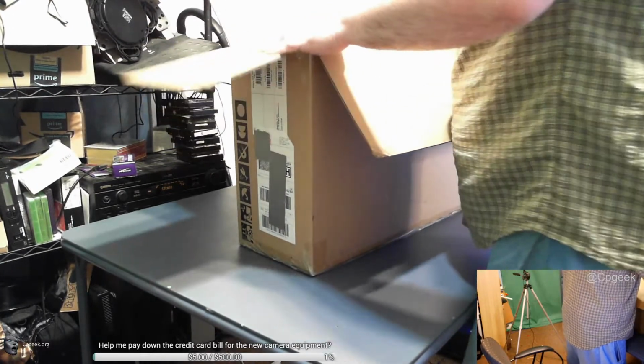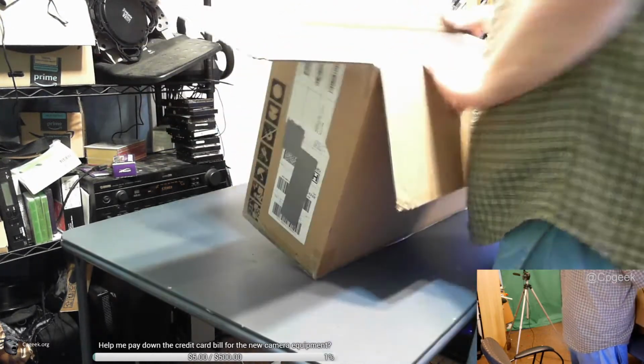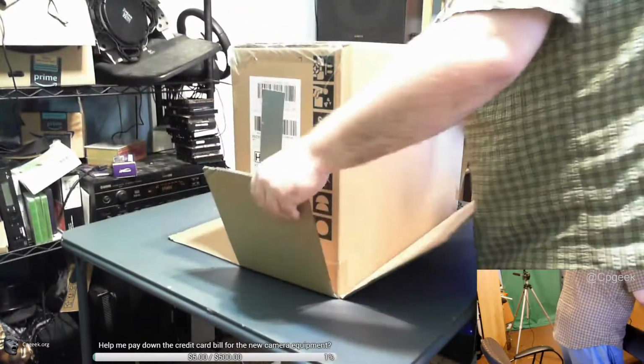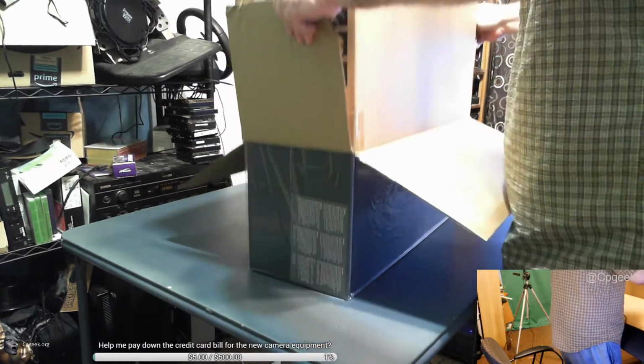Black box here. How to best do this? I think I'm just gonna flip it upside down. All right.